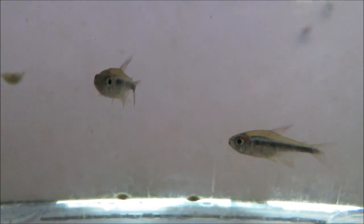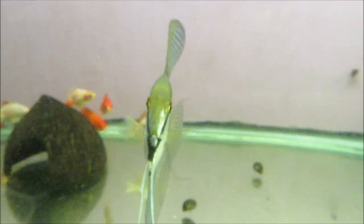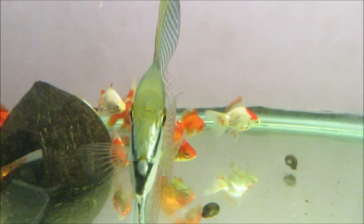All right, here are the neon tetras. What are they called again? I forget already. Black neons. We'll see how they do. They look good. They're all acclimated in this little thing. They're not going in there. Tough guy. Look up for food.